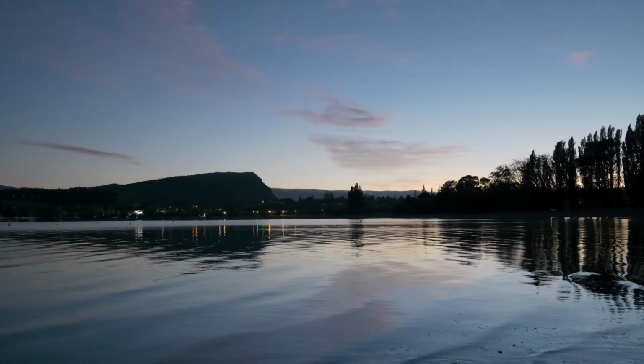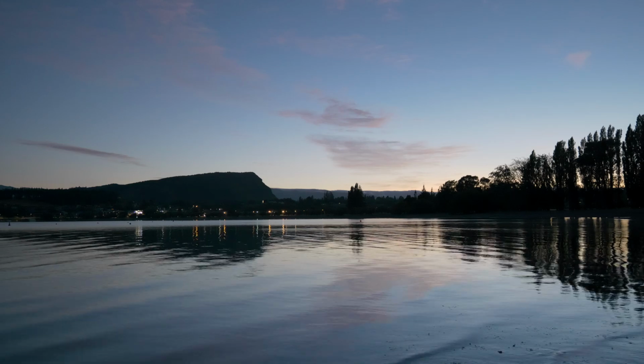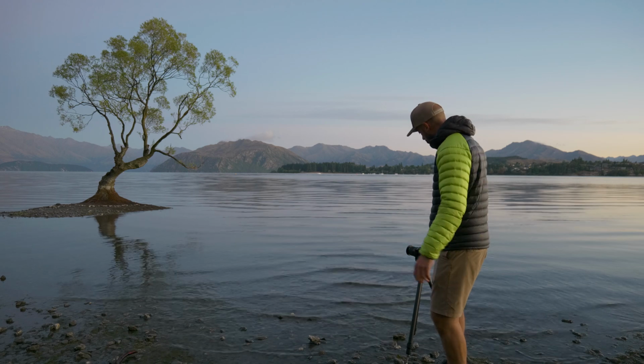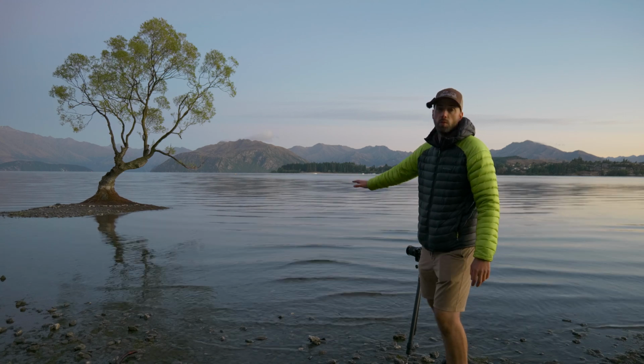There's hardly any wind this morning, which is producing some very subtle ripples on the lake, and it's looking really nice. So we're all set up and in position now, we're just waiting for the nice light. We've got the Fujifilm GFX 50S2 on the tripod here with a 30mm lens and a polarizer on the front to take some of the glare off the water.